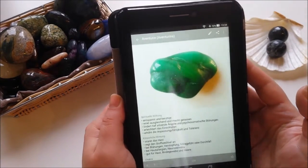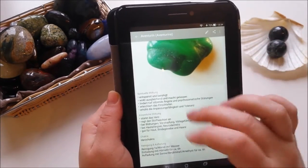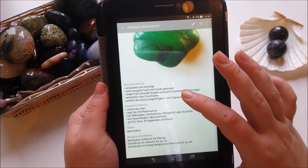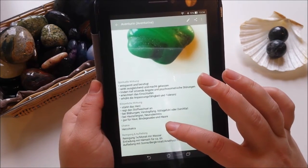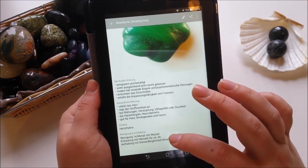I will click it up now. So we have the picture up here. This is quite a large one, usually I have them a bit smaller. Then I always wrote down something about the spiritual properties, the physical properties, what chakra to use it with, and something about how to cleanse, clean, and recharge it.